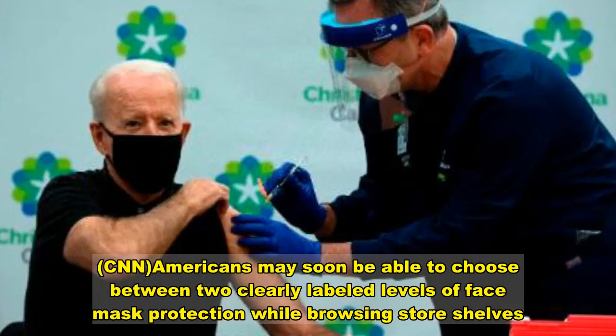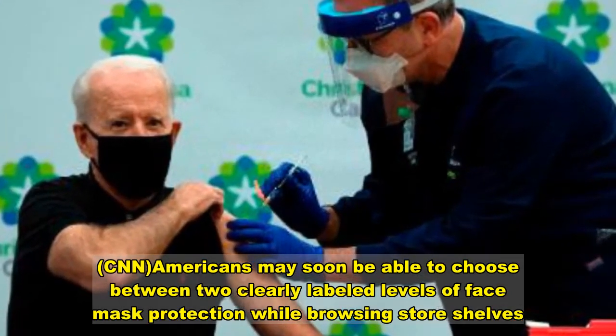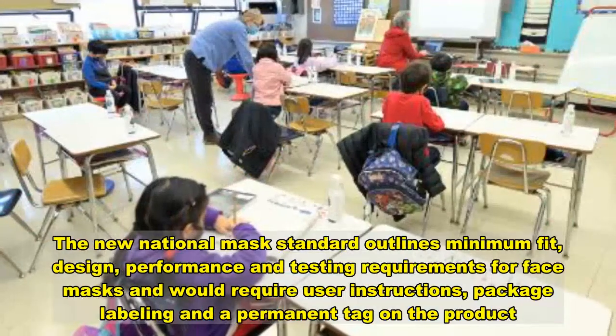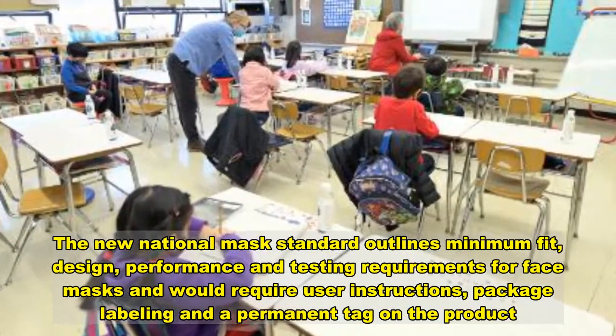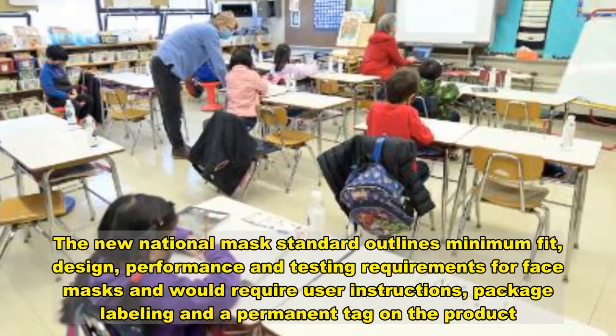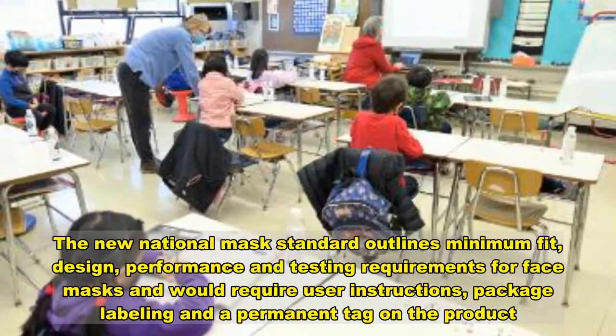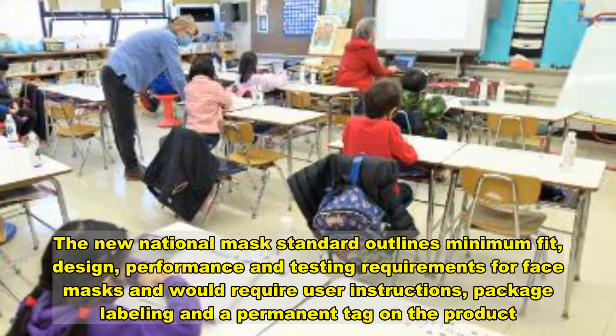CNN: Americans may soon be able to choose between two clearly labeled levels of face mask protection while browsing store shelves. The new national mask standard outlines minimum fit, design, performance and testing requirements for face masks and would require user instructions, package labeling and a permanent tag on the product.